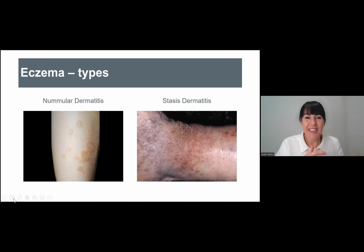We may have seen that before in either your own children or in other children that you may have come across. Nummular dermatitis, round like discs, often known as discoid dermatitis, can often affect the lower legs in elderly people. And it can just occur possibly because of circulation challenges and maybe other things. There's not a lot of information available.